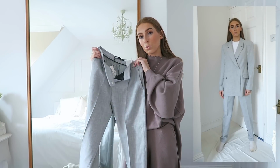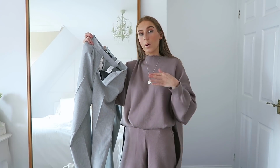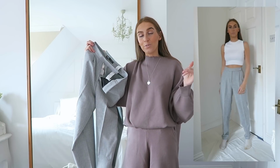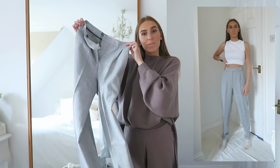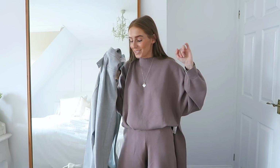But yeah, again, equally wear it with a crop top and just some chunky trainers to casual it down, or you could wear it for workwear, because I know that Zara is really good for getting clothes to wear to work. If you work in an office or you wear fairly formal things for work, Zara is a very good place to go for that. So if you work in an office and you were looking for new workwear, there you go. I hope you enjoyed that little section of the haul.